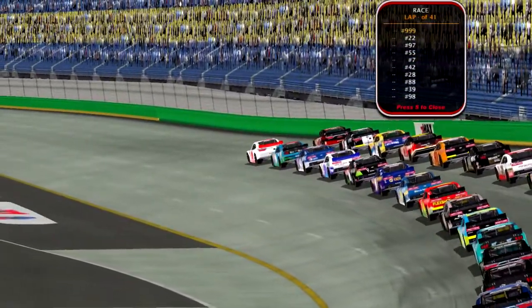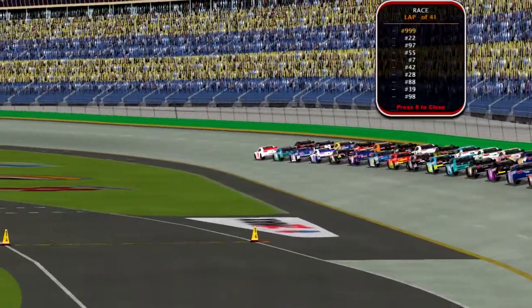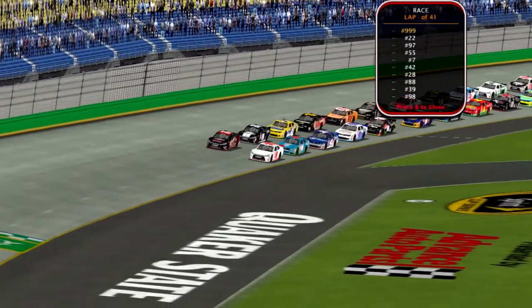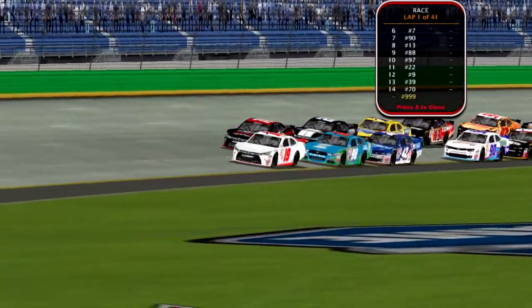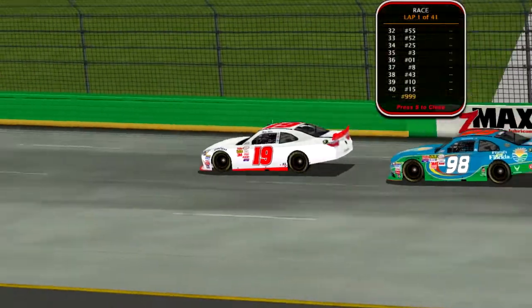And welcome everybody here to the Juicy Fruit Xfinity Series. We are at Kentucky here. Robert Pollard on the pole here today. He'll be leading us to the green flag, and there it is. Green flag is out in the air. We are racing here at Kentucky for race number 10 of the season.